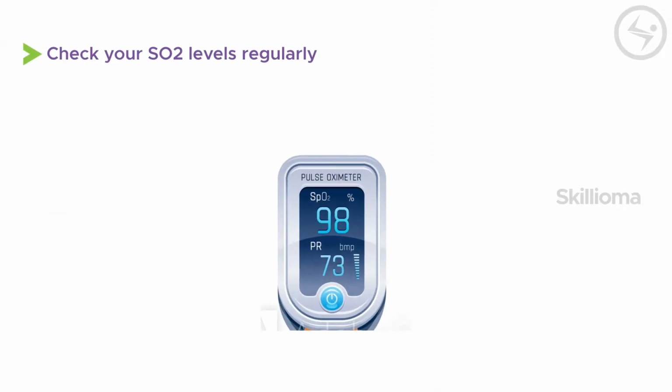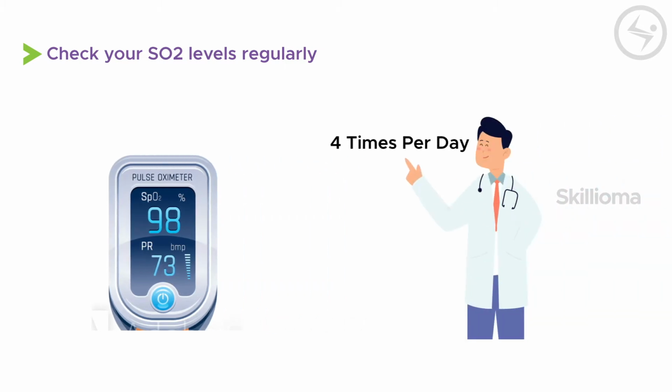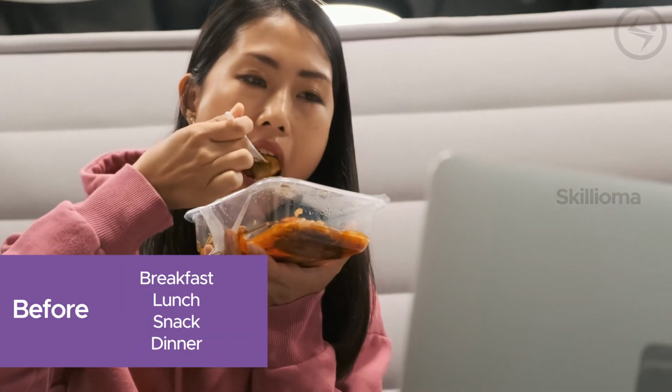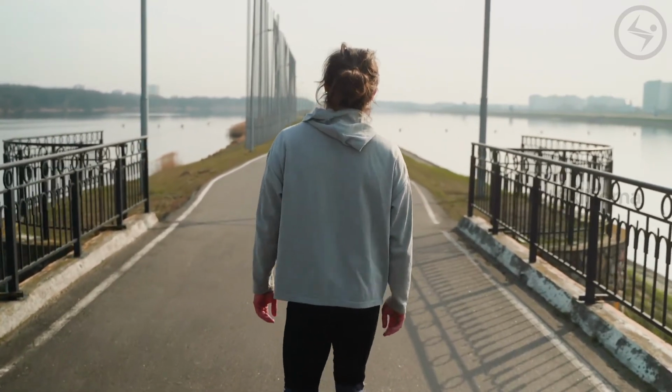Check your saturation levels regularly. 4 times per day is recommended by doctors. Before a meal each time. Before breakfast, before lunch, before snack, before dinner. Do a 6-minute walk test and check your saturation after the walk.